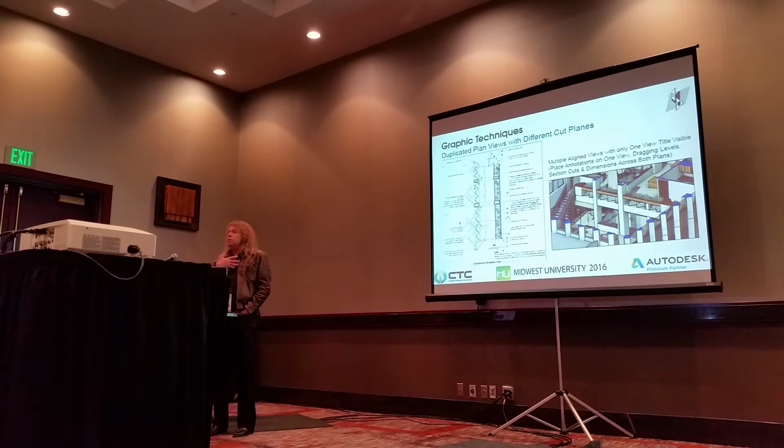Creating multiple views next to each other, but only noting it once. Is everybody lazy here?